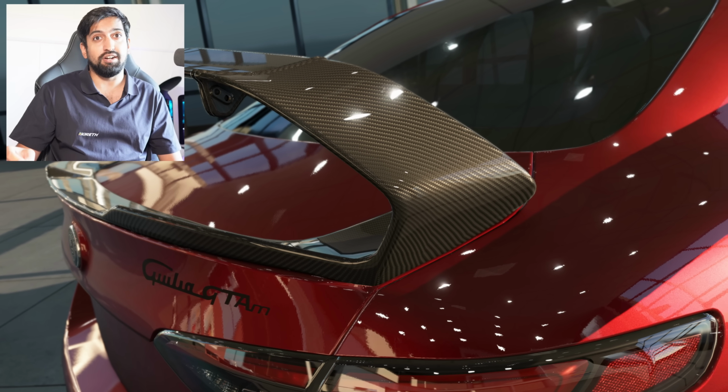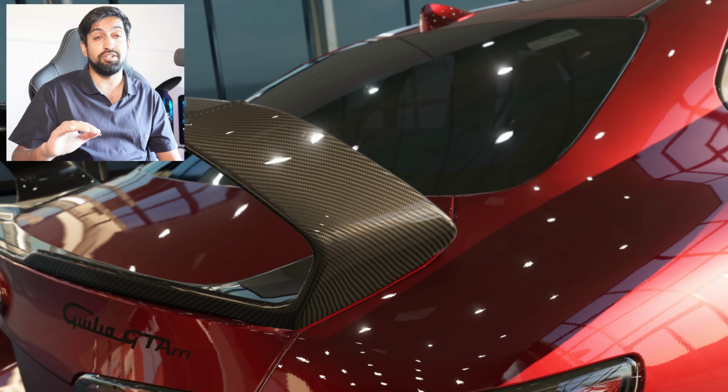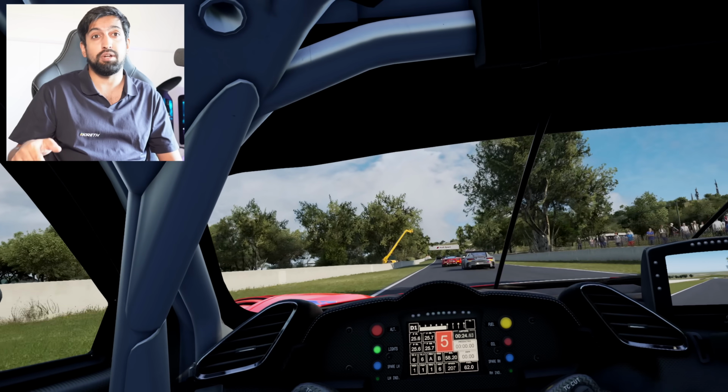This is a stunning car. It's also present in games such as Gran Turismo 7. And by the way, it doesn't just look great, it's amazing to drive as well. It's got a 2.9 litre V6 engine, 532 brake horsepower, well balanced, and a really fun car to send flying around the track at breakneck speed.